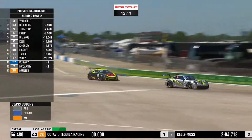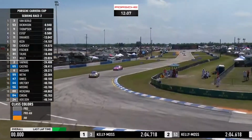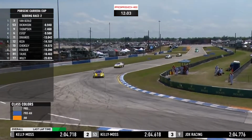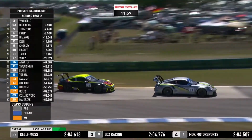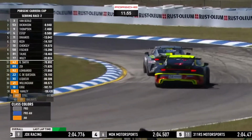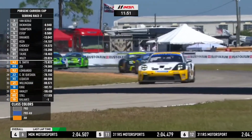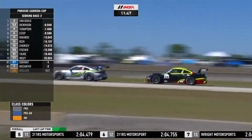Well, round two, race two at Sebring, round two on the season of the Porsche Carrera Cup North America, presented by Visit Cayman Islands, coming down to the last dozen minutes. Remember, the race doesn't end when the clock goes to zero. Depends where the leader is on the track. We'll let you know when the final lap is coming around. We can work backwards from there.